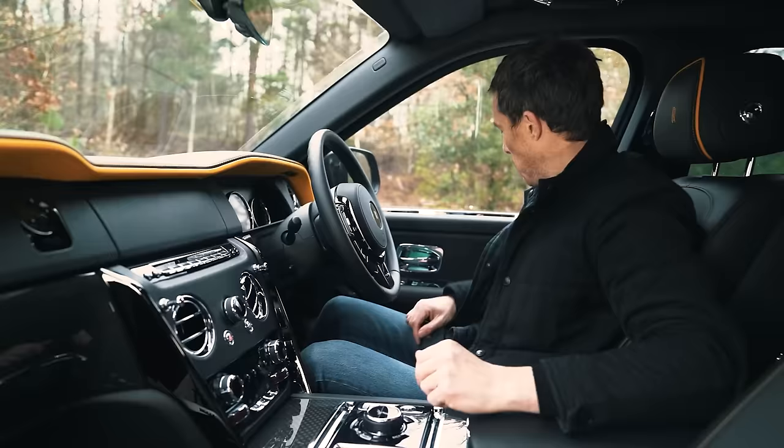Because back here you have decent amount of storage as well. Look, we've got a cup holder there, a little tray for your mobile phone. There's also the all-important USB-C there for charging your phone. It's a big, practical, comfy family wagon, innit? Not every millionaire needs 7 seats in their luxury SUV though.